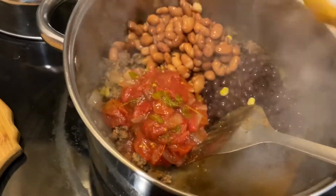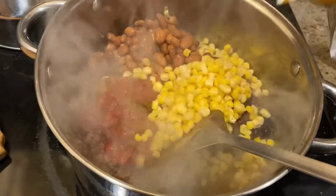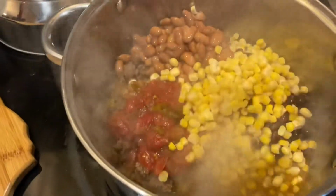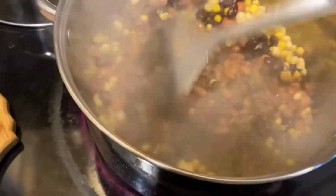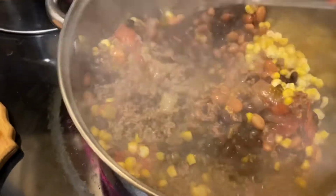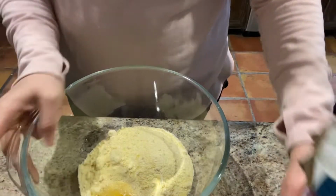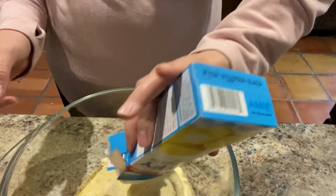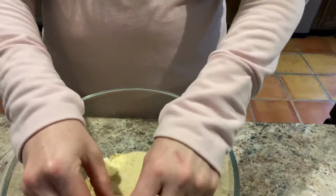Really, it's a great way to sneak in vegetables. My kids don't love corn by itself, so I like to sneak it into dishes like this, where I know they'll maybe even get some of it. I love corn, and I like to add all kinds of things to my taco soup. And it's really open to any variations, whatever you need to use in the fridge: zucchini, squash, just whatever you have in the fridge, add it in.